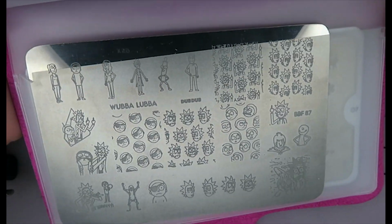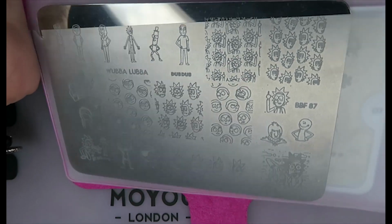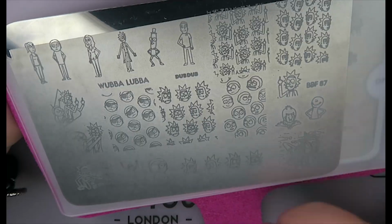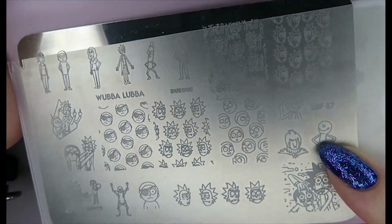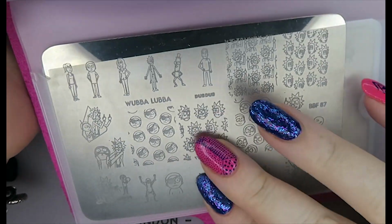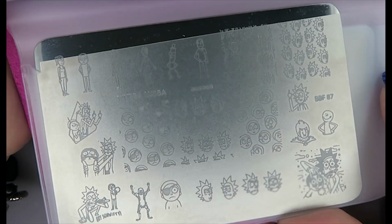And then, oh, my Rick and Morty plate from BFF. This is number 87. Oh, love this plate so, so much. The only thing that is missing from this is the spaceship. I would have liked the spaceship. But other than that, it's a beautiful plate. And really, really recommend BFF.